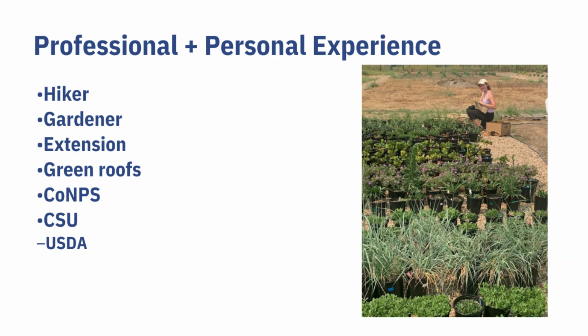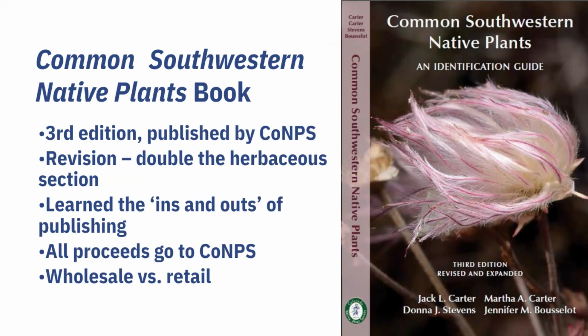So real briefly, as Sharon mentioned at the beginning, they have several copies of our book. I actually just signed probably about 20 of them, Common Southwestern Native Plants. In fact, Sam, who does the ordering for all of the Canyonlands bookstores, said it's their number one selling plant book. So we sell a bunch at Arches and Canyonlands. I think they even supply a couple in Southwest Colorado. So it's the 3rd edition of this book.